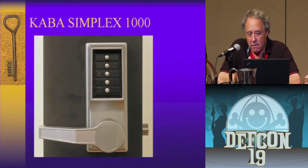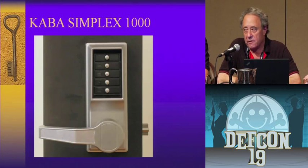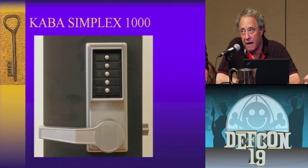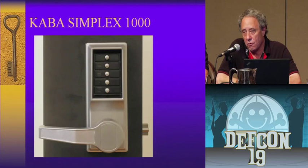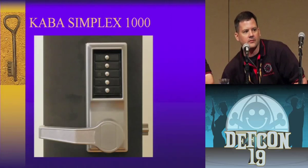So now it's November 2010. Well, let's backstep to 2009, because we'll go across some of these slides. This is the Kaba Simplex 1000. This lock was developed in about 1965. It is the most popular mechanical programmable push-button lock ever. Just a quick show of hands, who's seen this lock before? Yeah, okay, exactly.